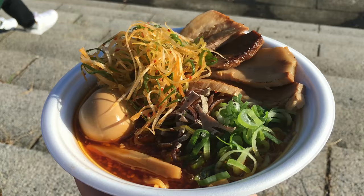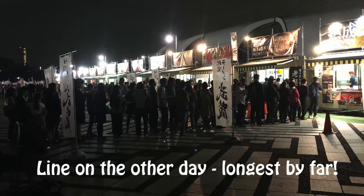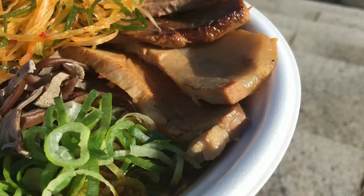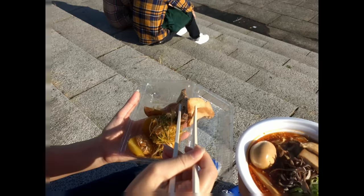And then the last one was absolutely fantastic and definitely worth the long wait. That was the one with the longest line. It was an aged miso, a little bit spicy, but an absolutely fantastic chashu that was, I think, charcoal grilled or something like that. Definitely had some kind of smoky and, yeah, a little bit burnt flavor going on that was absolutely outstanding. And the additional toppings were just massive.